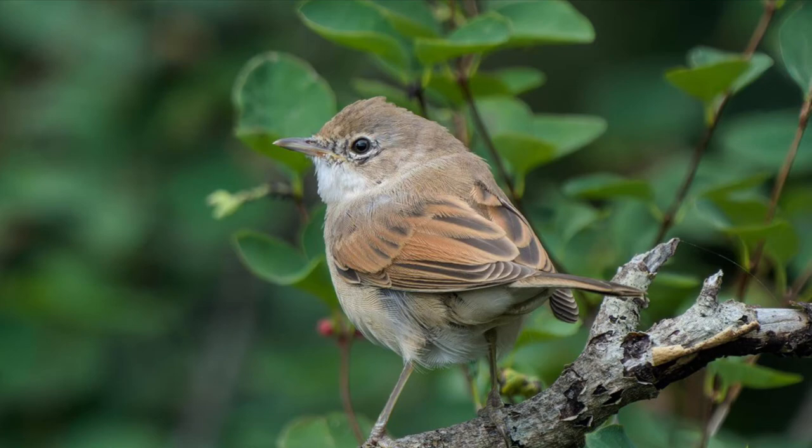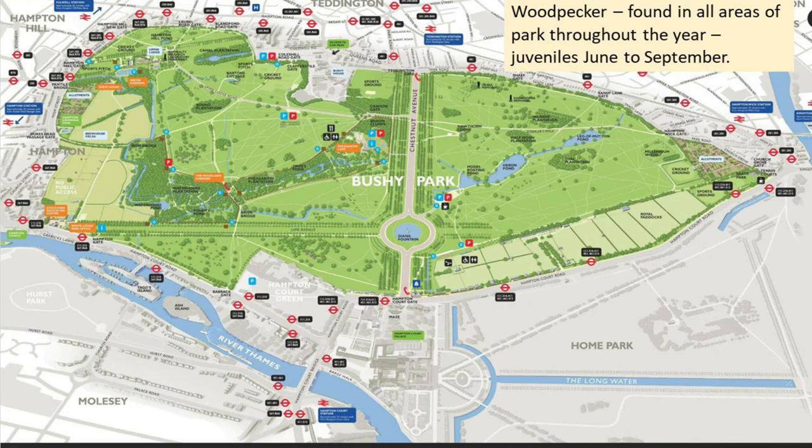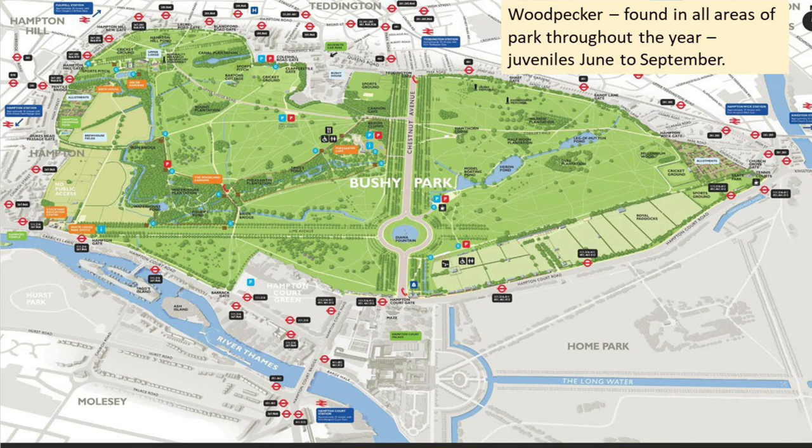Moving on to summer, so roughly June through August, and it's characterised mainly by observations of juvenile birds. Now, I don't take pictures of birds at nests or that, but when they're almost grown up, then I'll take pictures of them, and there's a couple of examples I'll show.